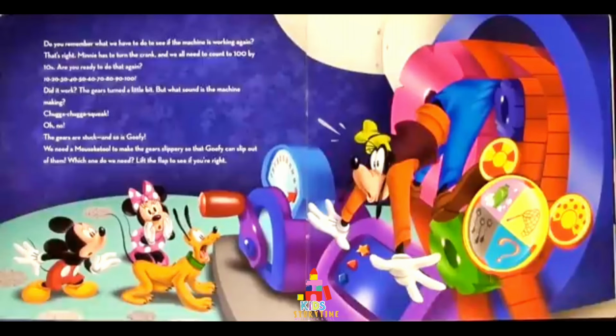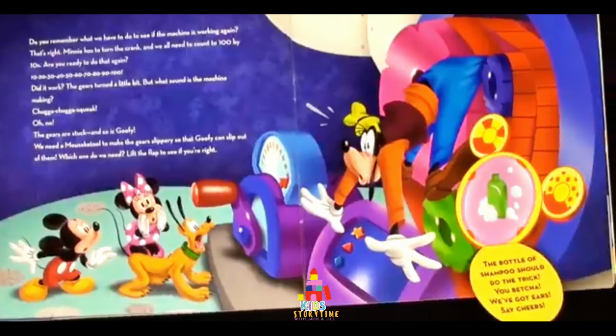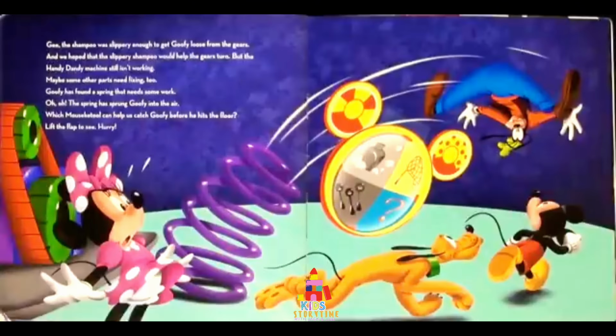We need a Mouska tool to make the gears slippery so that Goofy can slip out of them. Which one do we need? Lift the flap to see if you're right. The bottle of shampoo should do the trick. You betcha. We've got ears. Say cheers. Gee, the shampoo was slippery enough to get Goofy loose from the gears. And we hoped that the slippery shampoo would help the gears turn. But the handy-dandy machine still isn't working.